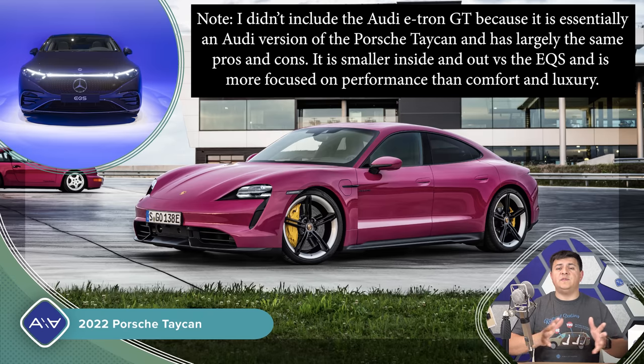Aside from the fact that both of these vehicles run on electricity, they could not be more different. The Taycan is definitely much more focused on performance, both in terms of handling, acceleration, braking ability, the general feel of the vehicle, etc. It's definitely a sports sedan or a sports wagon, depending on the version that you get. Porsche was really interested in fast 0-60 performance, repeatable performance, track performance, etc. And that's not really what Mercedes was going for.